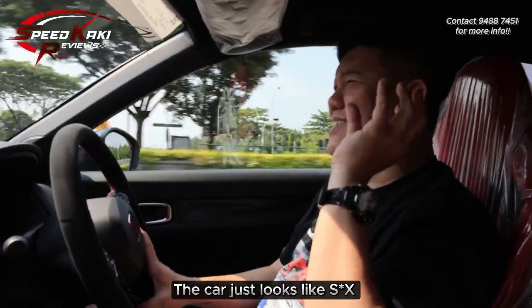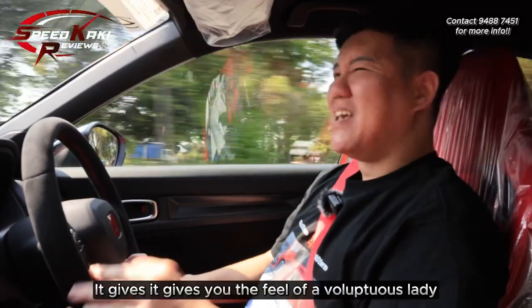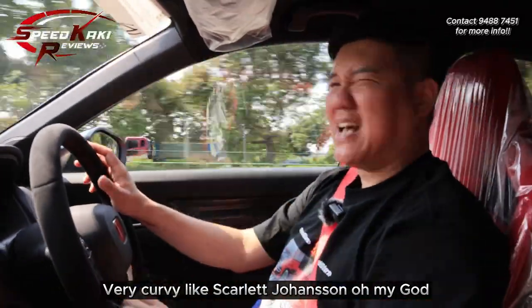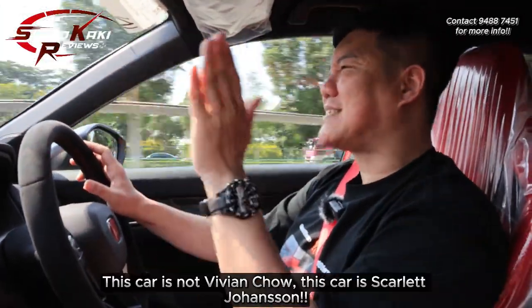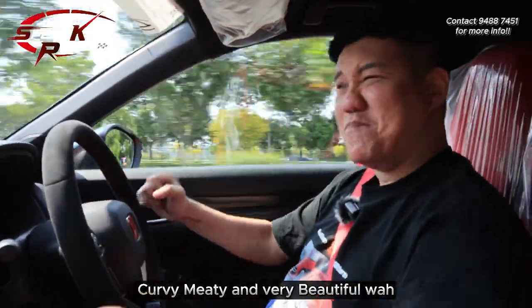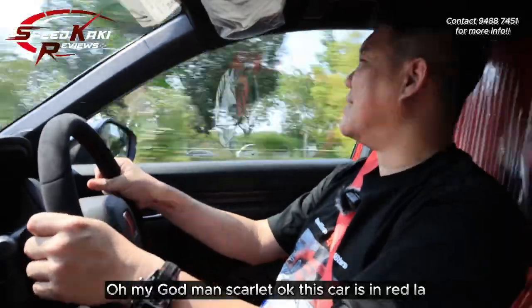The car just looks like sex. It gives you the feel of a voluptuous lady, very curvy, like Scarlett Johansson. Oh my god. This car is not Vivian Chow. This car is Scarlett Johansson. Curvy, meaty, and very beautiful. Oh my god, man. Scarlett.